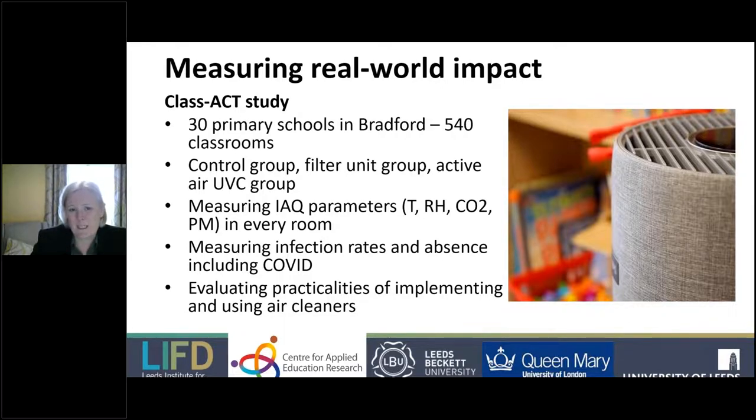Some of them have filter units in, so we'll have 3 filter units. Others have active air, so these enclosed UV devices. Up to 9 in some rooms, because the bigger rooms require quite a lot. So not a straightforward study.